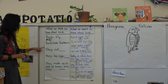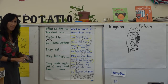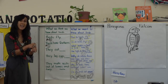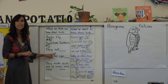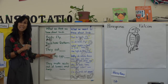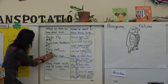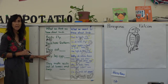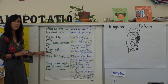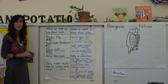Well done, scientists. Birds have feathers. Thumbs up. I observed the peregrine falcon had feathers. That's a structure that helps birds fly. They eat. Think. Did you observe the falcon eating something in the video? I did. We can put another star here, and we can confirm it with a V for video. This is called citing our source. We can prove it's true because we saw it in the video, and we might read it or learn about it somewhere else, and we can add to citing our evidence.